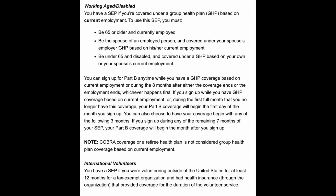Now, I do want to let you know that if you lost health insurance coverage from your employer, you can go ahead and sign up for Part B. Your Part B coverage will begin the first day of the month that you sign up. So it's very important that you know that if you lost coverage through your employer, you could go ahead and sign up for Part B.